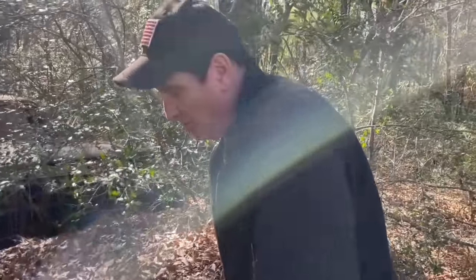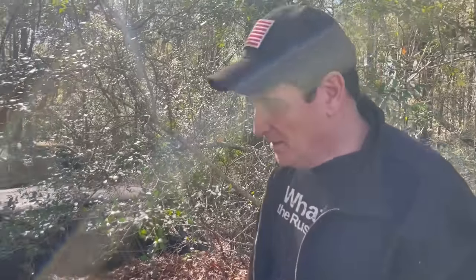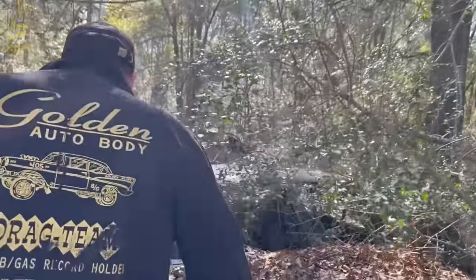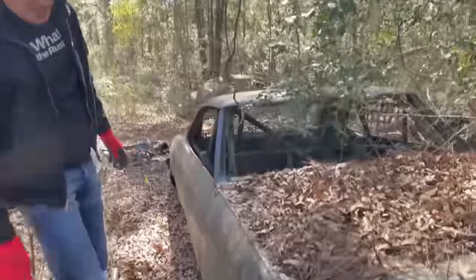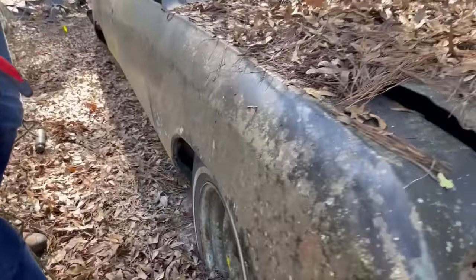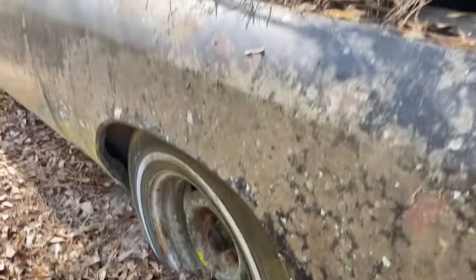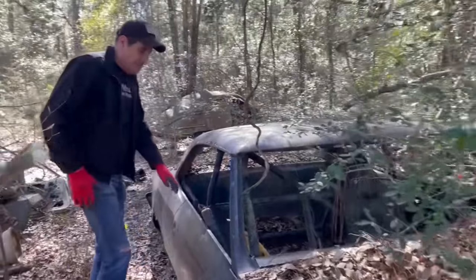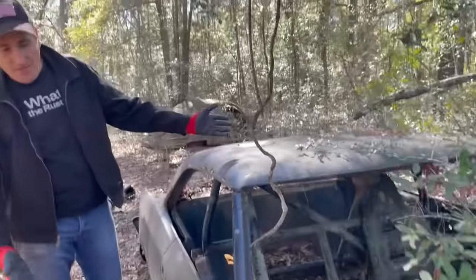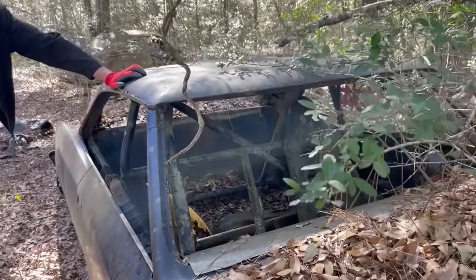I used to race up north, oval track, but asphalt. So this is a little bit new to me. It's in the woods here, so it's a little difficult to navigate, but you can see the stock wheels. Those are Chevy rallies. They're a little bit deep. They're probably 7 or 8 inch. It's an amazing shape, really, for a stock car. These get dented up very easily.